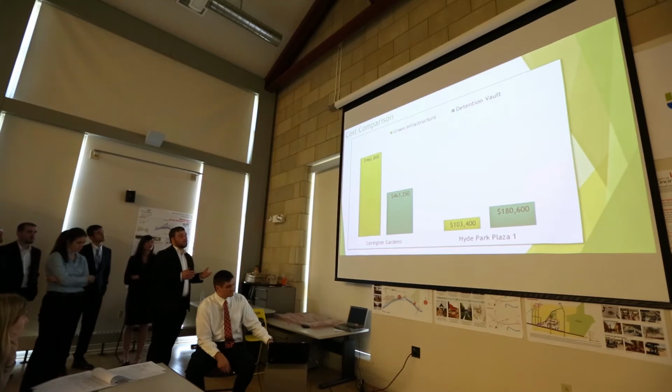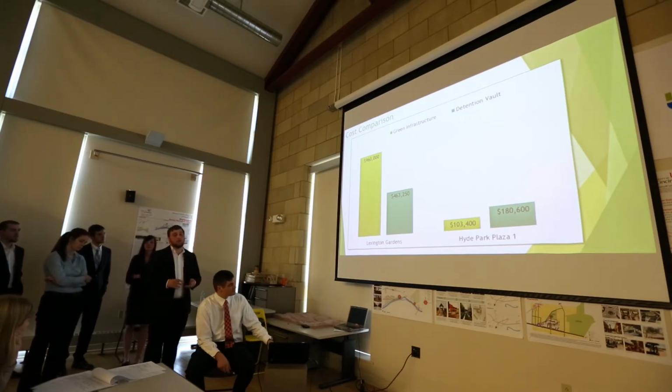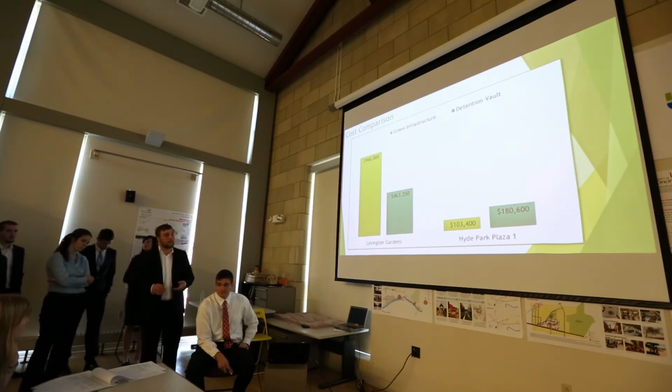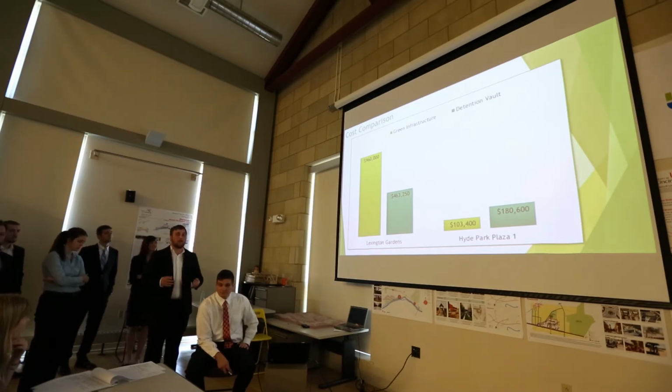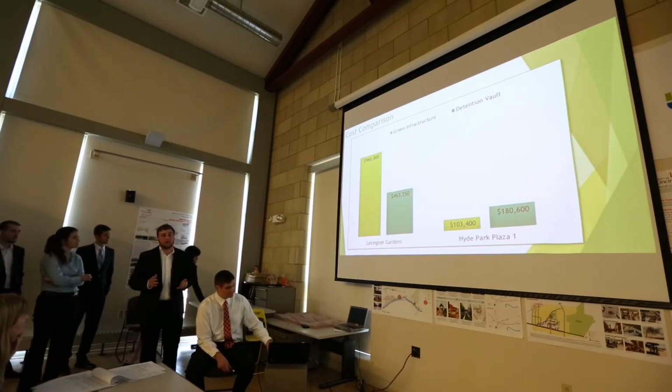And there are also some extra prices that go with this. There is 1 to 3% maintenance for pipes and vaults, and there's 5 to 7% maintenance for rain gardens, and that percentage is for construction.